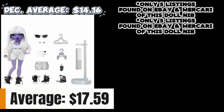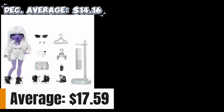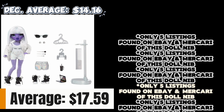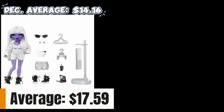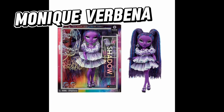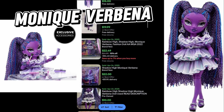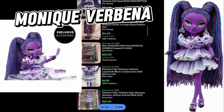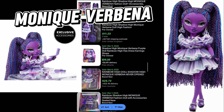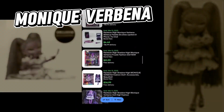Back in December, only $14.16. Can you believe that? But now on average she's selling for $17.59 new in box. So again, I was only able to find 5 dolls new in box of her. So I guess these dolls are becoming more and more rare. A lot of people do tend to restyle these, so just keep that in mind. If you are a new in box collector, this is a good time to get them now. I don't know, just my opinion, who knows.